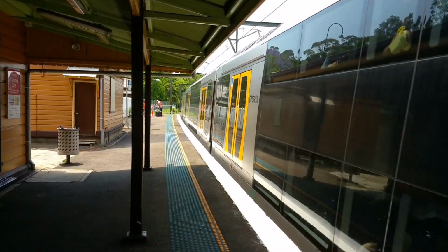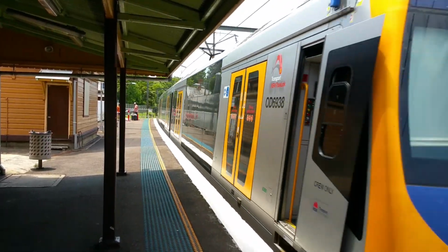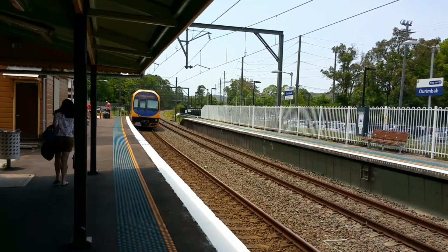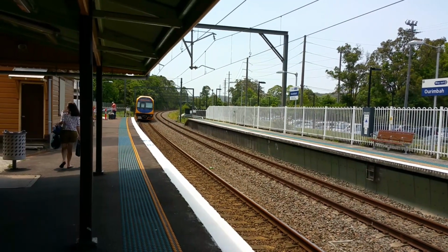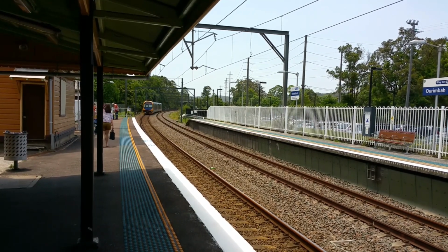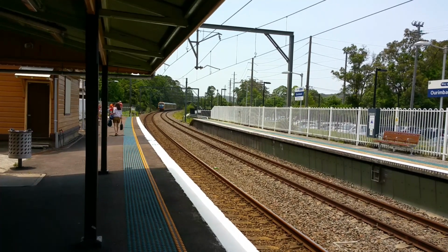And we should have some freight passing platform 2. Leading loco CM3301, then GL102 and GL111.